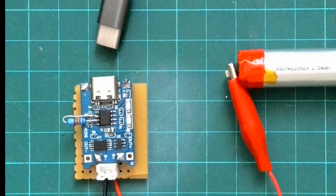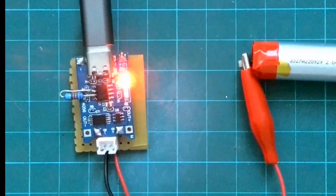Having done that, I plug in the USB, the charging light comes on, and I know that there's a DW01 in that circuit. So I know it can't get over voltage, it can't overcharge, it can't undercharge, it can't short out, it can do anything it likes, and the DW01's there to protect it. So I can go and have my coffee, and I come back in half an hour, an hour's time, and the light has changed over.